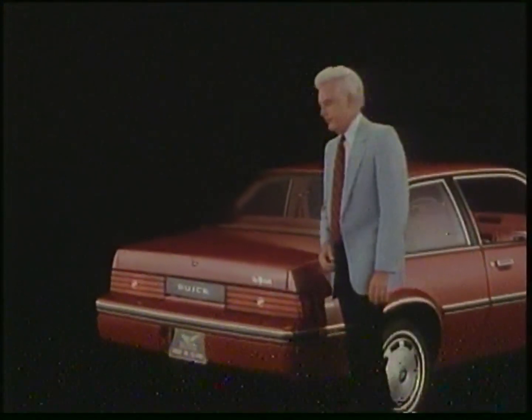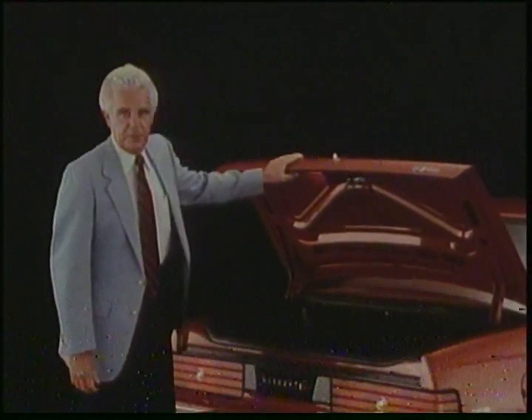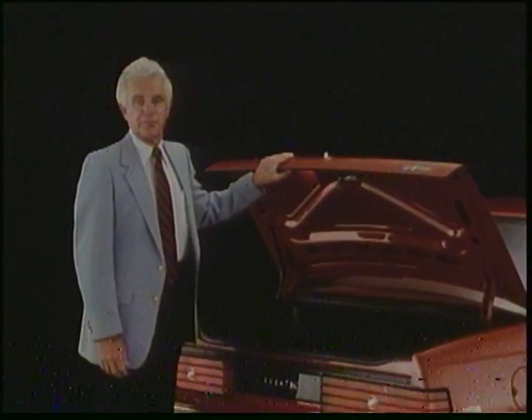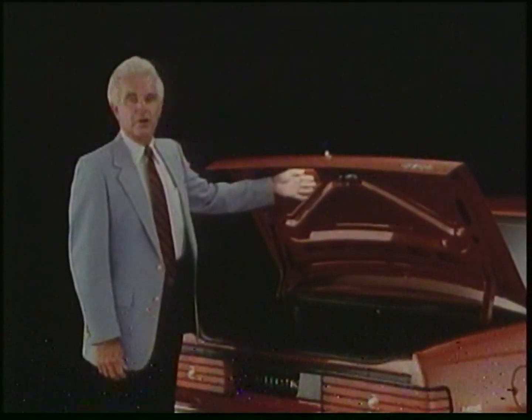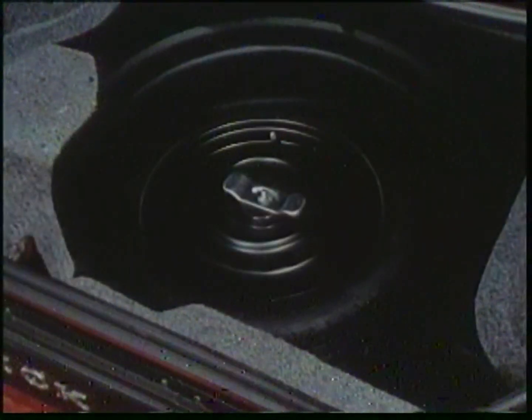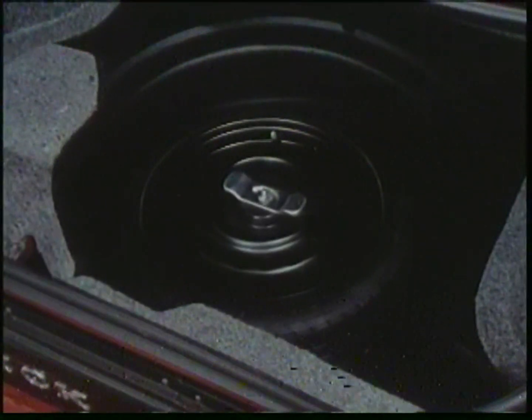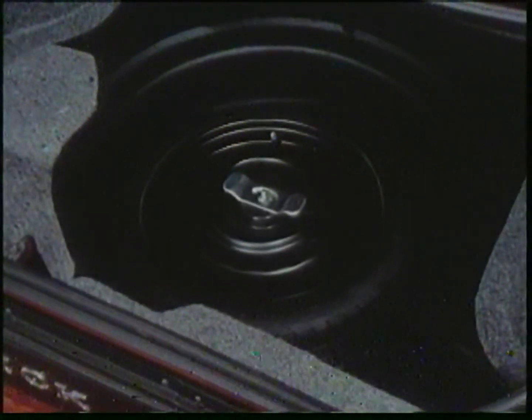Let's look in the trunk. Now, unless you're one of those people who remembers to keep a flashlight with fresh batteries in the glove compartment, the trunk light is a great help when you're loading or unloading at night. The high-trim carpeting helps protect the cargo, makes the car neater, and gives it greater value. The spare tire saves cargo space that's precious in a car this size. It's easy to handle if you ever have to replace one of the regular tires temporarily.